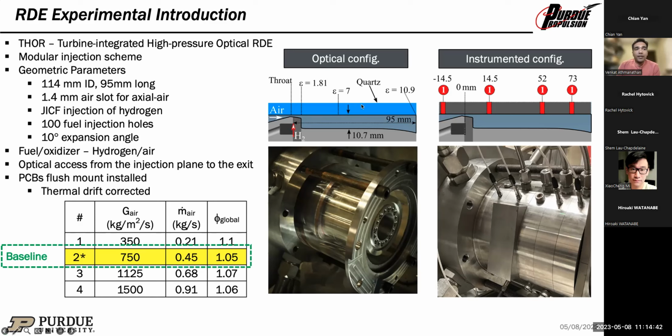Now that's the optical configuration. We have a second configuration where we can remove this quartz, put on an instrumented outer body, and install pressure transducers in multiple locations. That's a typo. I'll show you the correct numbers a little later, but it's 15 and 60 millimeters roughly. In any event, we have PCBs in the air plenum, corresponding to this location, and at injection near field, midfield, and far field. These PCB sensors are flush mounted and they are thermally corrected for the drift. So most of the data that I'm presenting in this work will be limited to before it reaches thermal saturation.